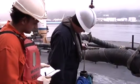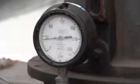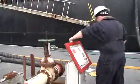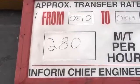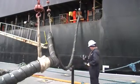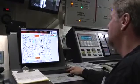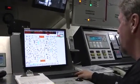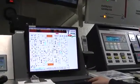Once PICs from both the bunker barge and receiving ship give their okays, fuel delivery begins. Start at a slow rate to ensure the transfer is proceeding as planned. Increase rate of flow to your agreed-upon maximum rate. A best practice is to take frequent soundings of all tanks throughout the bunker operation and to make sure no fuel is going into the wrong tank, and to verify operation and accuracy of ship's gauging systems.